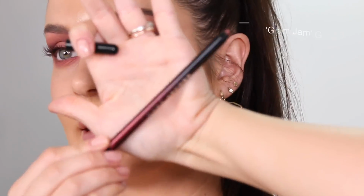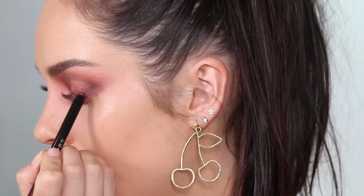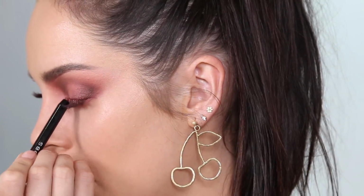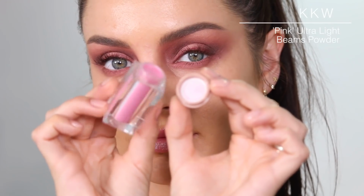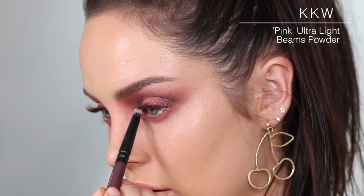I'm gonna take that Glam Glimmer, what's it called again? Highliner Glam Glitter Gel Eye Crayon. Again, thanks for the really unnecessarily long name. But it's a red eyeliner. I used it in my recent Marc Jacobs video. Good. I'm then gonna take this loose dust from KKW in the color pink. I'm gonna put that on the inner corner of my eye for a pretty pink pop.